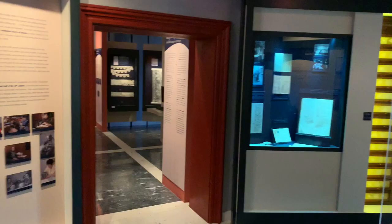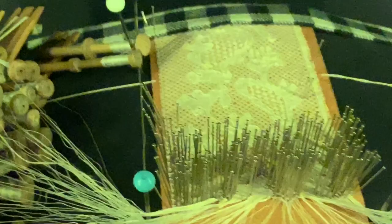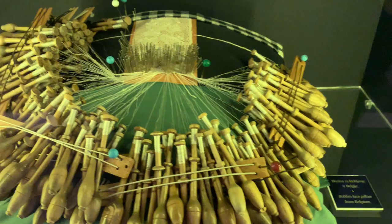Oh my gosh. That is just mind-boggling, thinking about what was involved to make that little piece of lace. See that lace right there? This is the old Idrija way. This is the name of this little town. They had to do it with all those bobbins and all those lines. Oh my God, that is phenomenal. There's tons of these little examples of how they do it. I can't even imagine, people. Can't even come close.